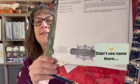So that is Michael's Prayer. The next one I can't show you because it's going to be a project for somebody, but I can show you that it's a Glendon Place, and the fabric is a 32 count Picture This Plus called Valor.